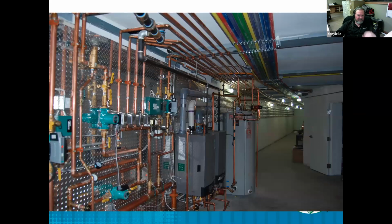And this is kind of a long shot. He actually turned this whole hallway here into a bowling alley.